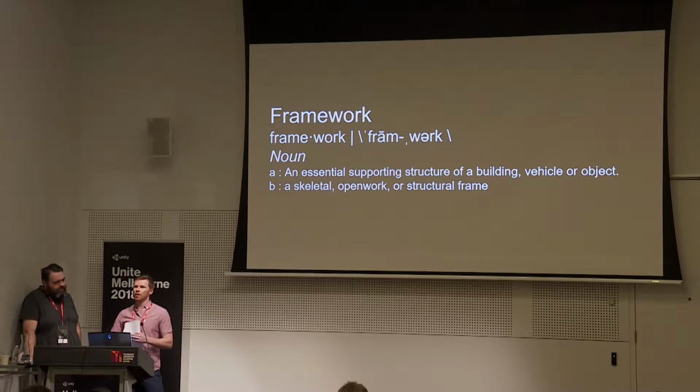So one of the goals of creating a framework is that you want every real-time visualization that's company branded that goes out the door to look the same, feel the same, have the same level of functionality and just work the same.